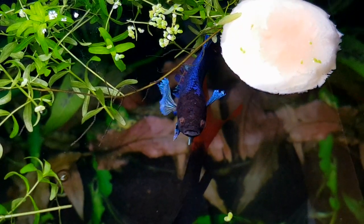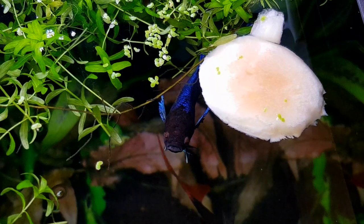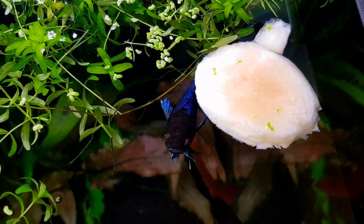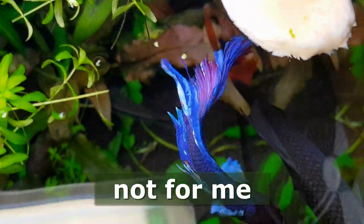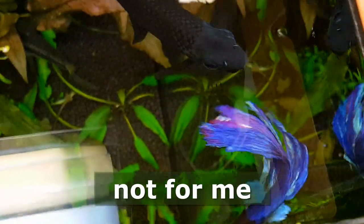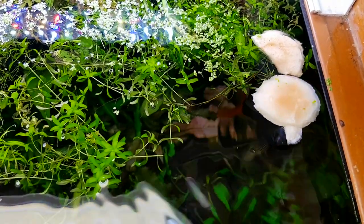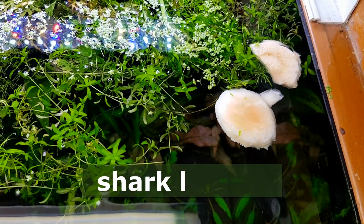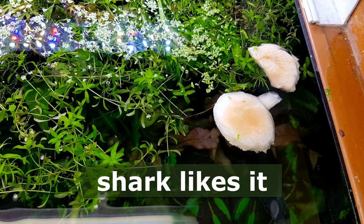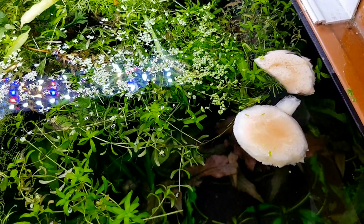Now it's quite usual to take your fresh vegetables and heat them in some way to help soften the foods up. Often in the microwave, or they can be quickly boiled. But of course, vegetable foods are really more for fish that are naturally herbivorous or omnivorous. So the Siamese fighting fish was never going to be all that interested. But the red-tailed shark, he likes it.